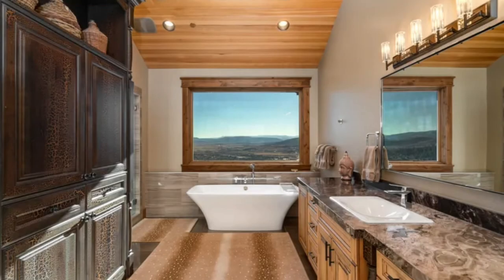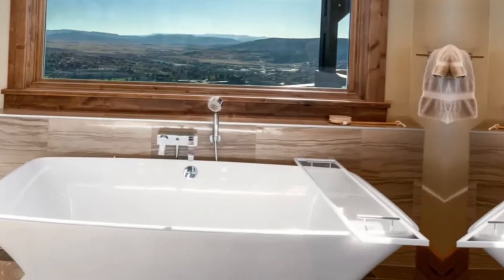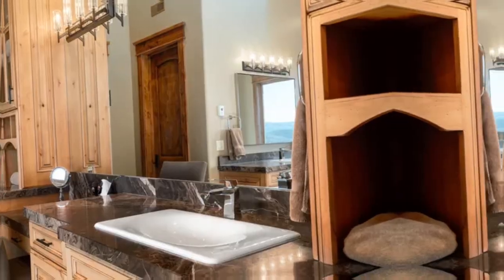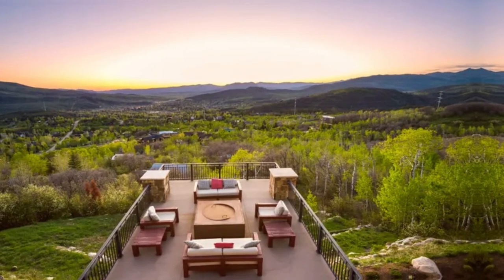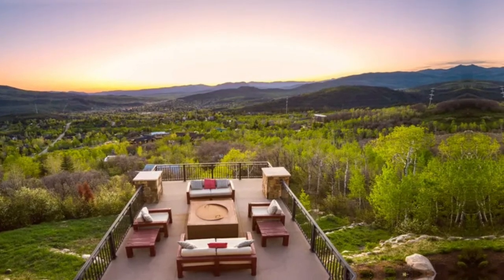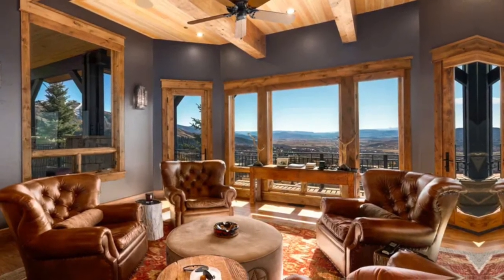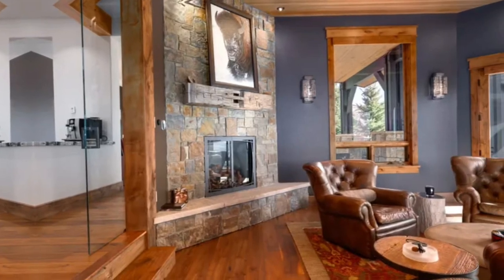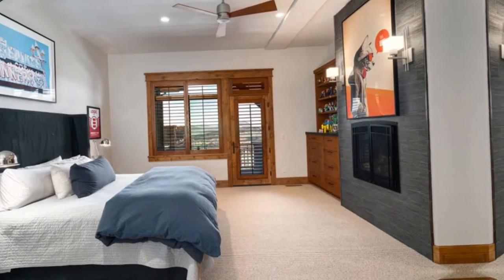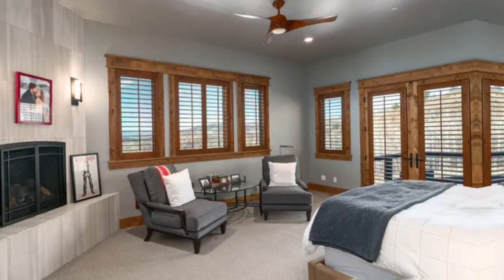The master bath is something of a movie. It features a bathtub that directly overlooks the mountains, and a large section of the bathroom could be dedicated to doing makeup. Yet another outdoor porch is situated on the wing of the estate. This one has enough room to accommodate a small party of guests. There are also multiple fully immersed sitting areas for when the weather gets too harsh to stay outside. This bedroom features its very own fireplace, for when the Colorado winter gets freezing.